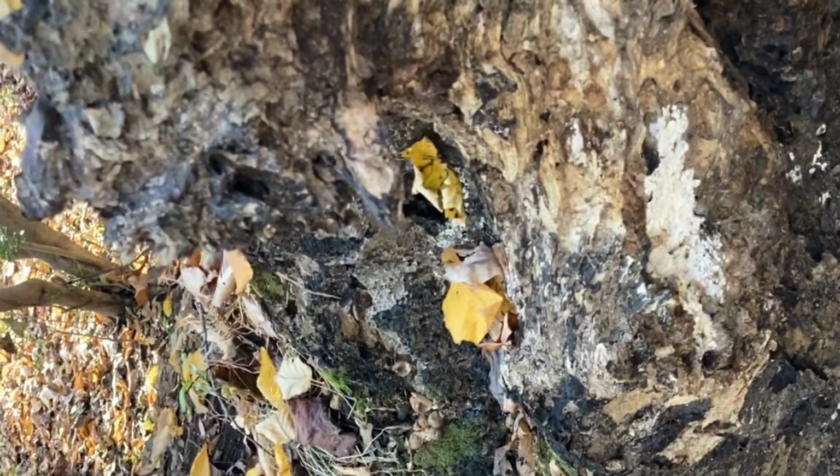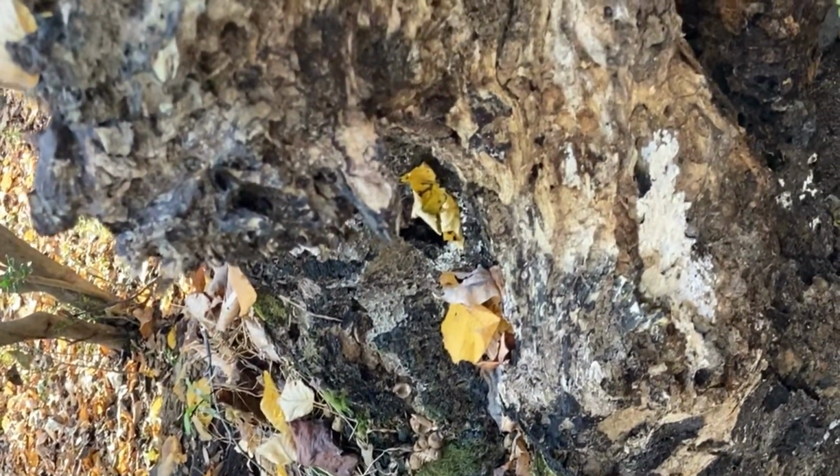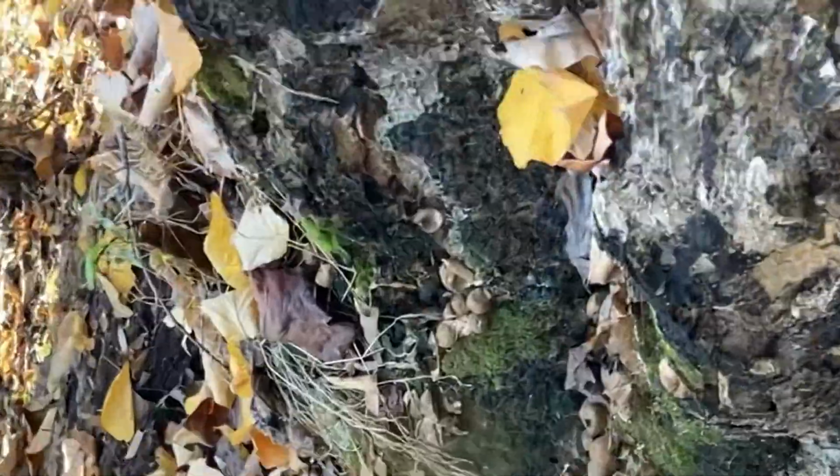So as you can see, these make their spores inside of them and then wait for wind or rain to basically just jostle them, and then the spores go all over the place.